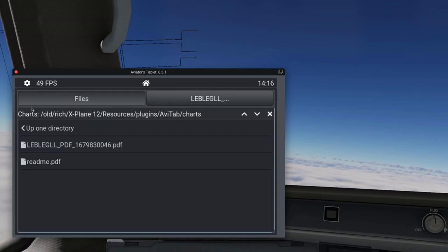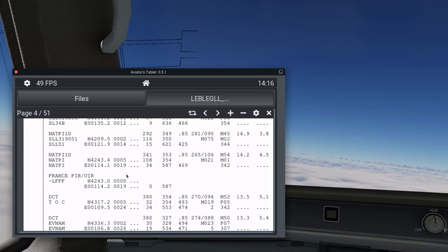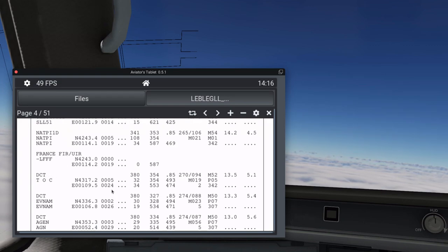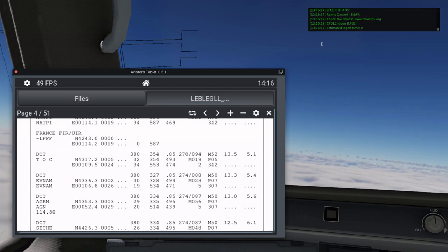What else have we got in here? So we've got charts. I've stuck this in here, which we'll go through occasionally. So after NAT P, we should be entering the France FIR, flight information region. If there were any air traffic controllers online, is there? Oh, it's LFEE, Reims Control. Okay. Might get asked to switch over to them at some point.